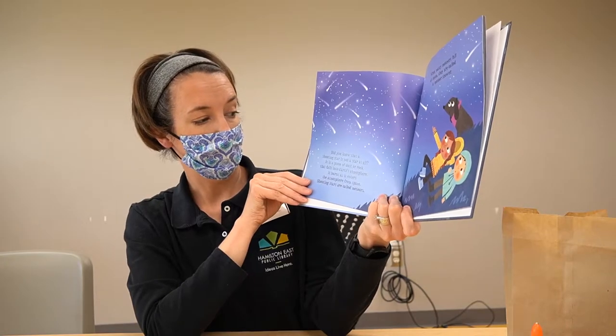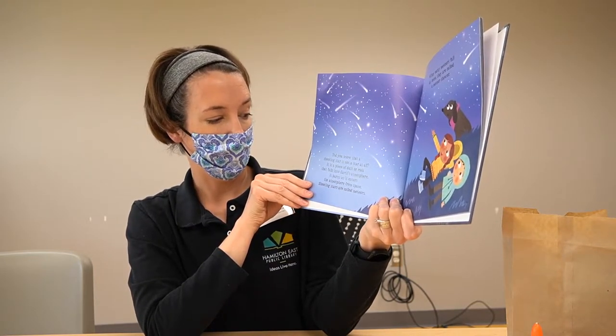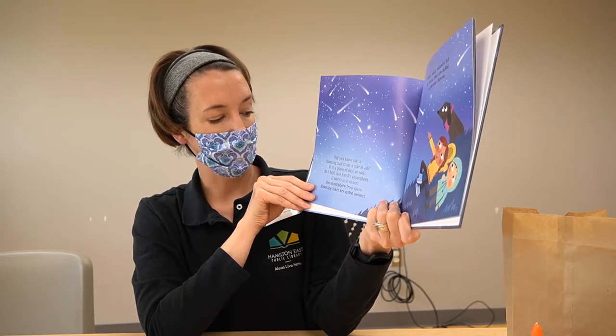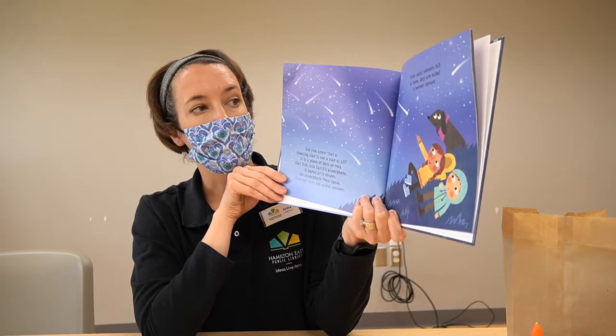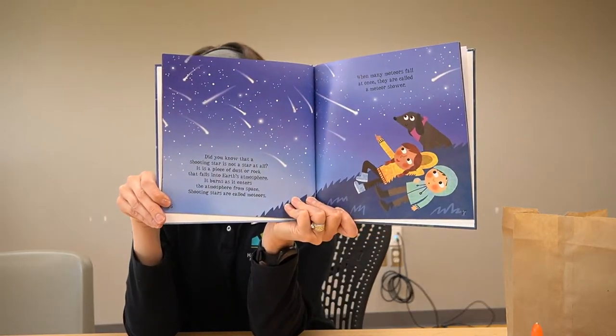Did you know that a shooting star is not a star at all? It's a piece of dust or rock that falls into Earth's atmosphere. It burns as it enters the atmosphere from space. Shooting stars are called meteors. When many meteors fall at once, they are called a meteor shower.